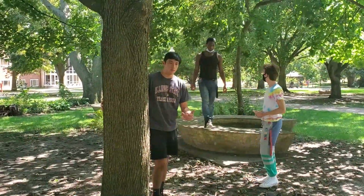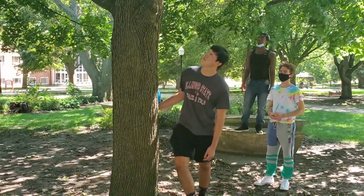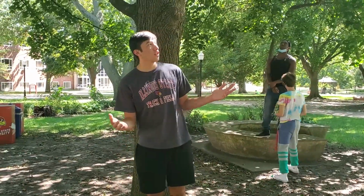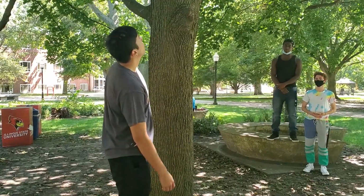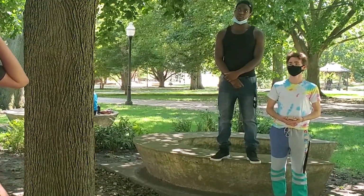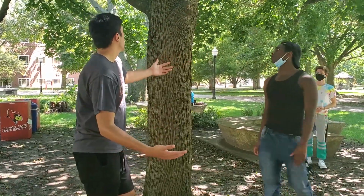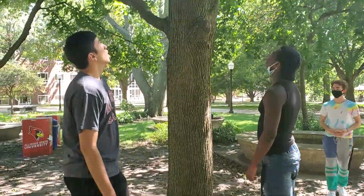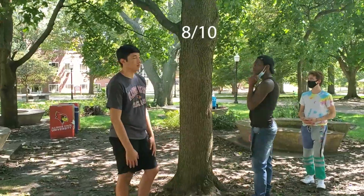This is a Norway maple. From Norway. This tree gets points because it has lots of shade, lots of branches, lots of leaves. It's pretty tall. Honestly, I like how wide the branches are. It has a fairly low branch that someone can climb if they really needed to. I like this tree a lot. I'm gonna give it an 8.